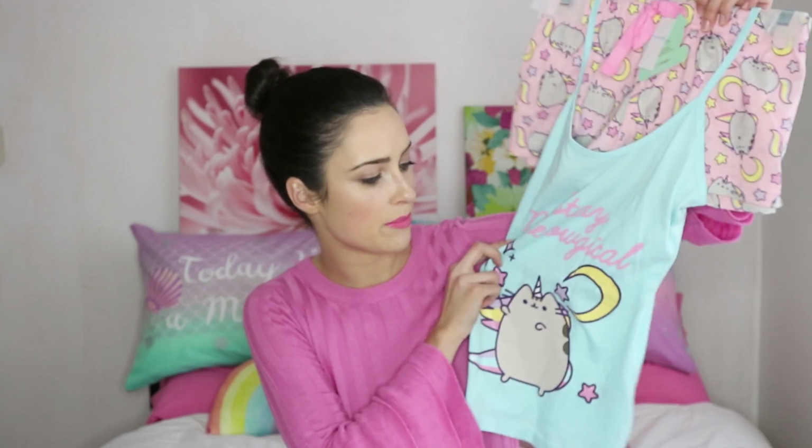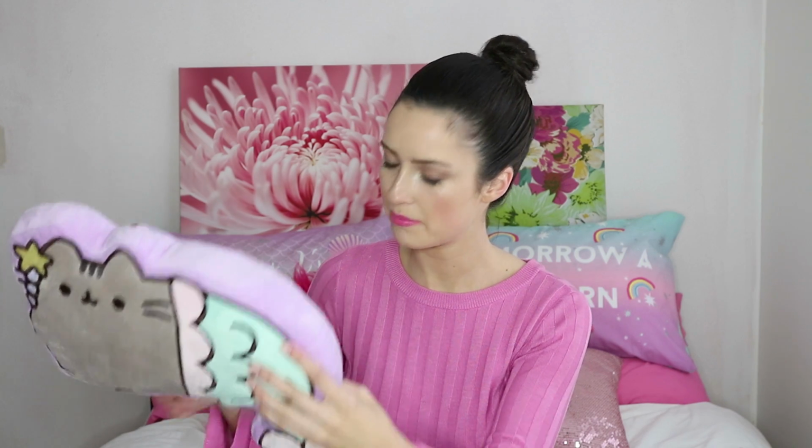It's a Pusheen pillow, and I love that it's actually, what do they call it? Meow Made? I think it is Meow Made. Obviously, as I said, from the pajamas, you have Stay Meowgical. So they try to do those different things, and I think that's so cool. They've got a unicorn version as well, but I thought this pillow was so nice and I just had to get it.